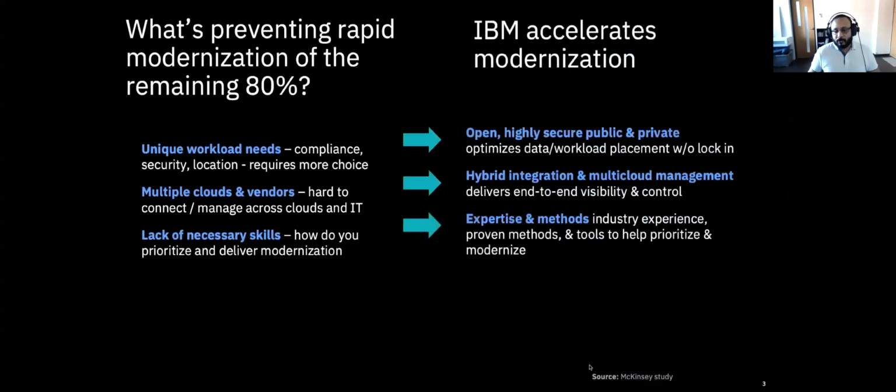Now, if we try to understand this a little bit deeper and ask what's preventing the migration and modernization of some of these workloads and leveraging that in the public cloud, you'll find that a lot of clients, time and time again, talk about some of their unique workload requirements, some of their compliance requirements. They can't necessarily shift workloads to the cloud because they've got to consider security, they've got to consider location, they've got to consider things like network latency.